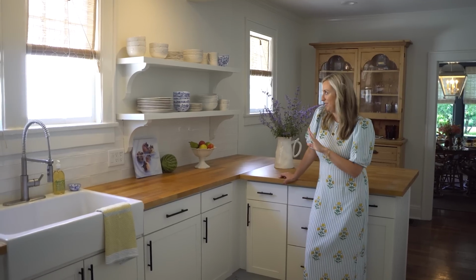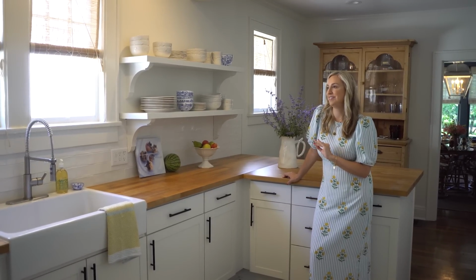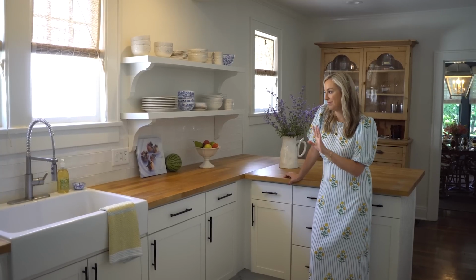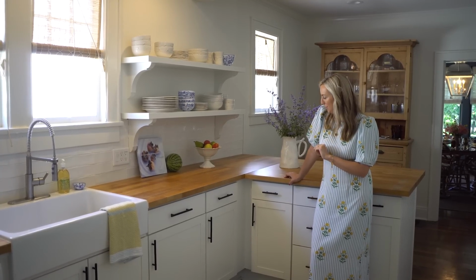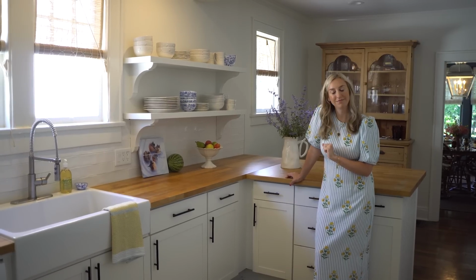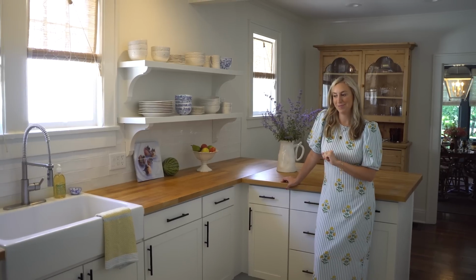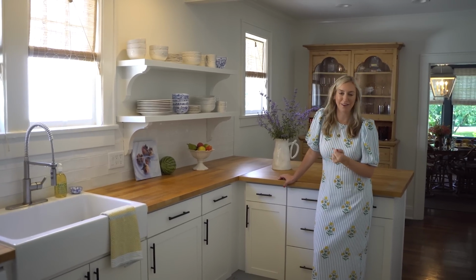So we tore off the upper cabinets that did not go to the ceiling, put in open shelves, did a new backsplash, IKEA butcher block counters, and some lovely Lowe's cabinets. So just a way to get us by, and I think it looks pretty good for what we spent on it.